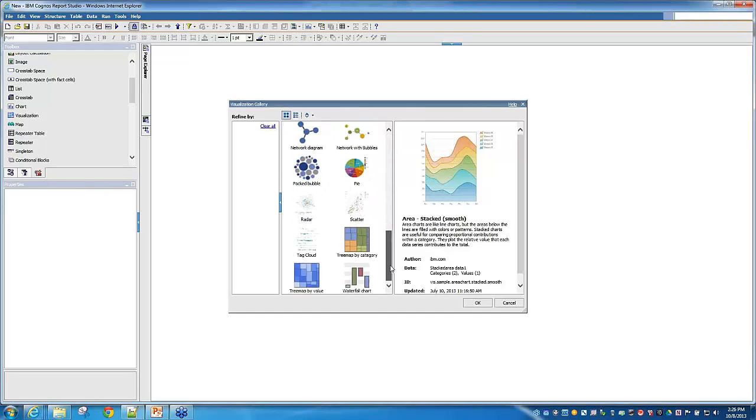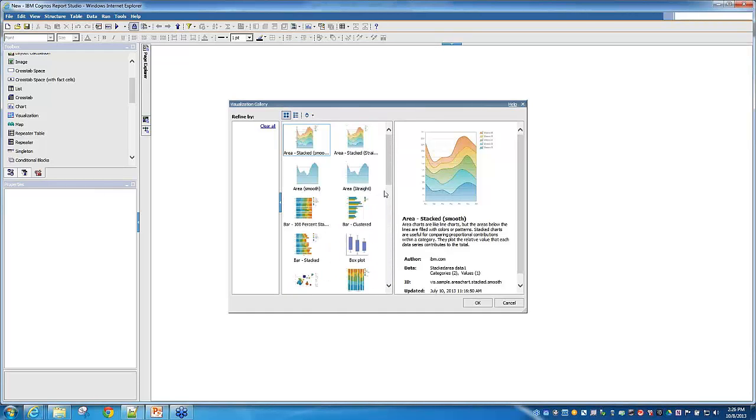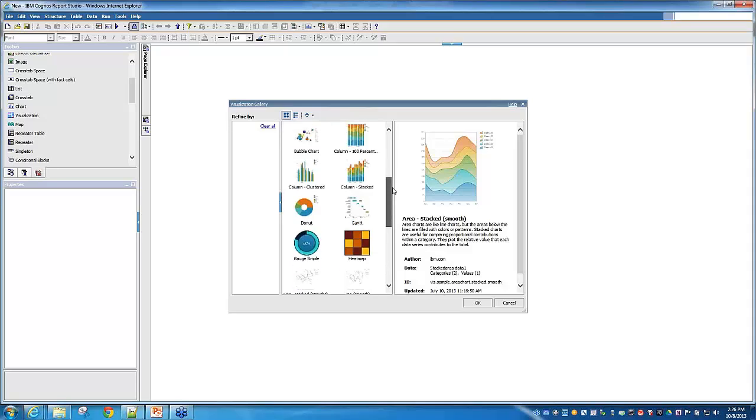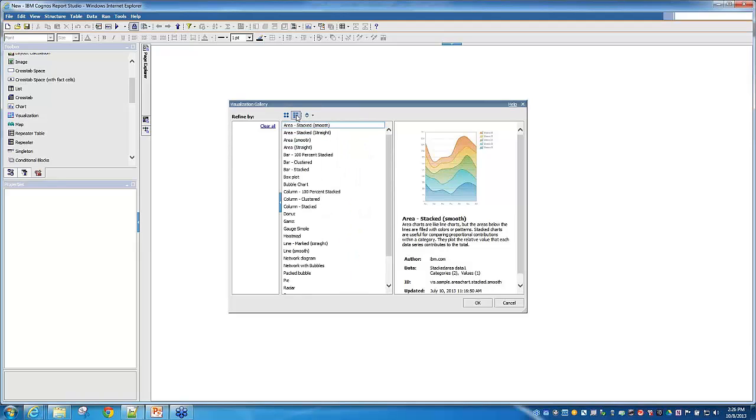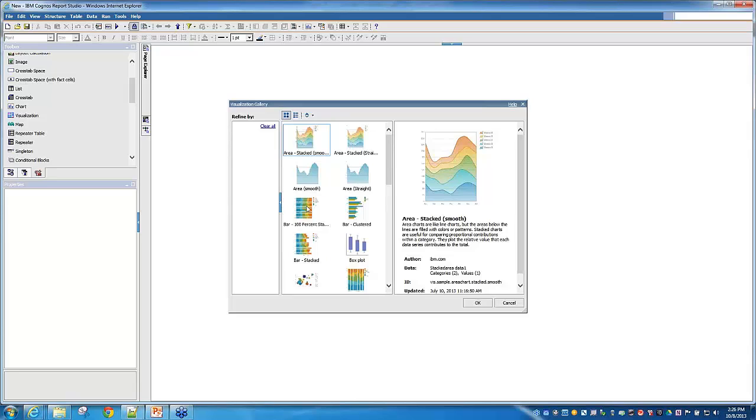But what I have here, I've downloaded and installed all of the available visualizations from analyticzone.com, so I see everything here. And I'll just select the first option here, a stacked area chart. And again, just highlighting the capability to sort by name and date added to the system, and to view both a list view and a thumbnail view. These are all new features as of the fix pack release, so you won't find these in the June release.